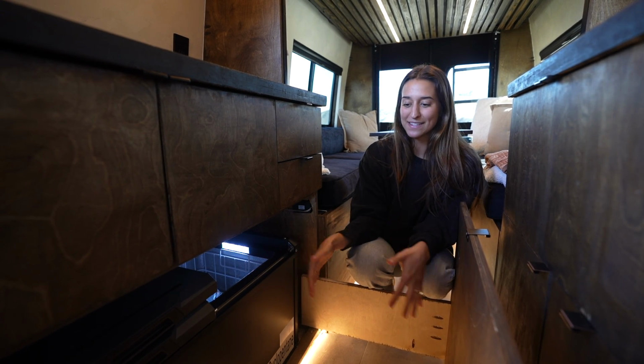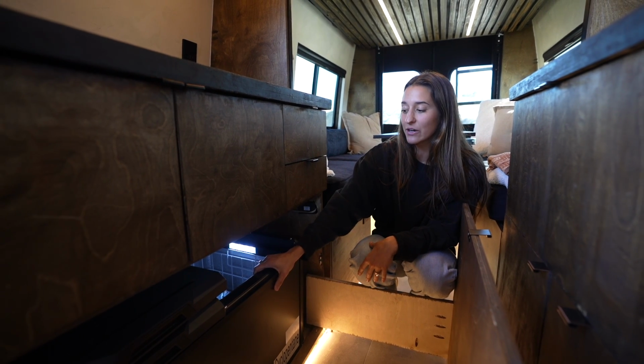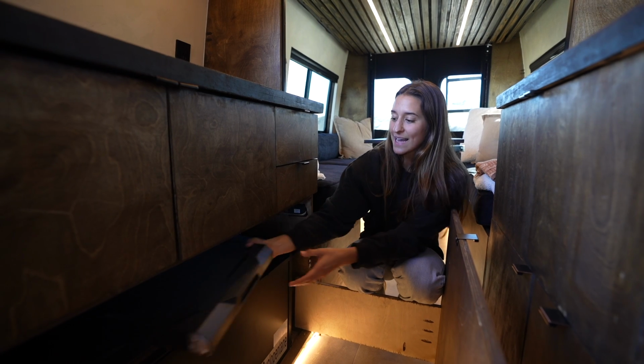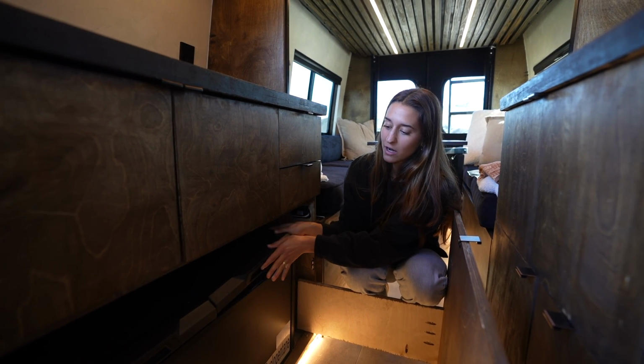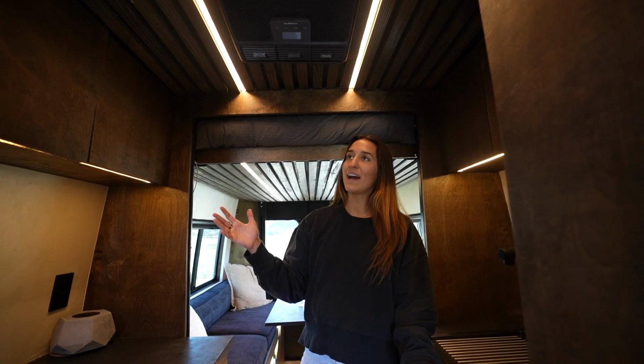We actually had it sliding out previously, but the drawer was malfunctioning, so we just stuck it in here and have been accessing it this way, and it hasn't caused us any issues yet. The lid snaps on and off pretty easily. You can take it off, or you can even flip it up. Super nice. So up above me, we have our ceiling.